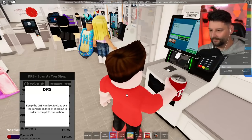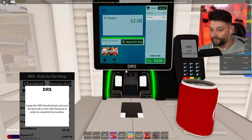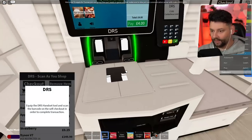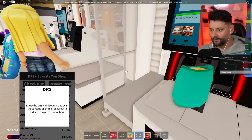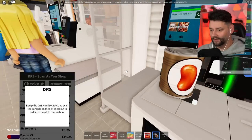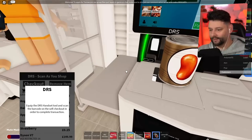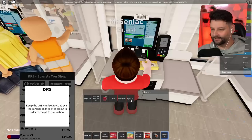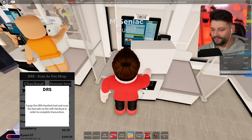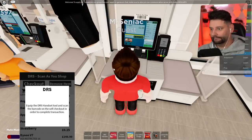Did I not scan all this stuff? Approval needed. Oh, I can scan it like this. Oh, I've scanned multiple Dr Peppers. Right, hold on. Boom. Boom. Boom. Insert cash. I want to scan the beans. Okay, the beans are now free. Use club card. And don't I have a Dyson? I've scanned the Dyson. And I've scanned another Dr Pepper again.